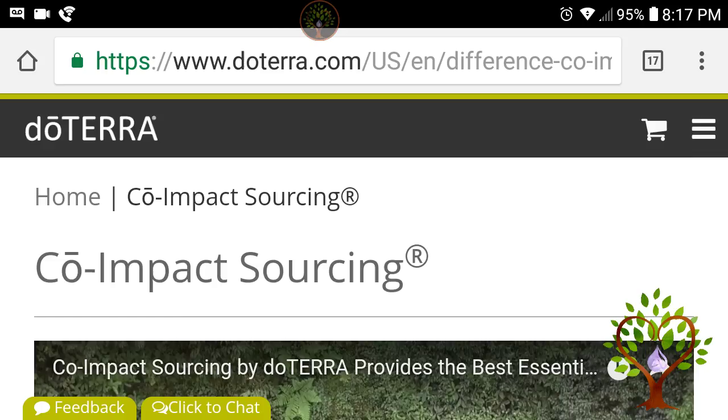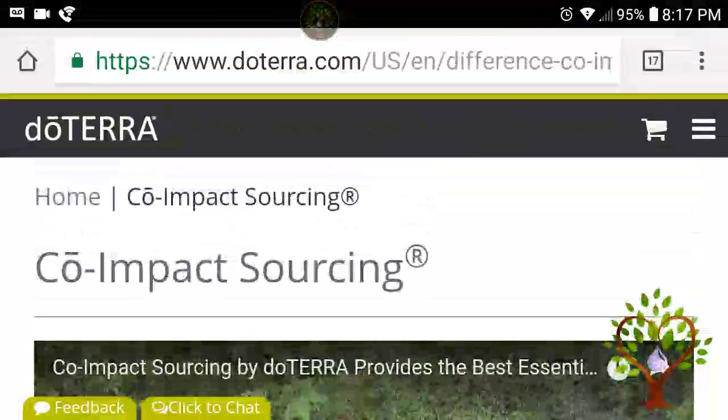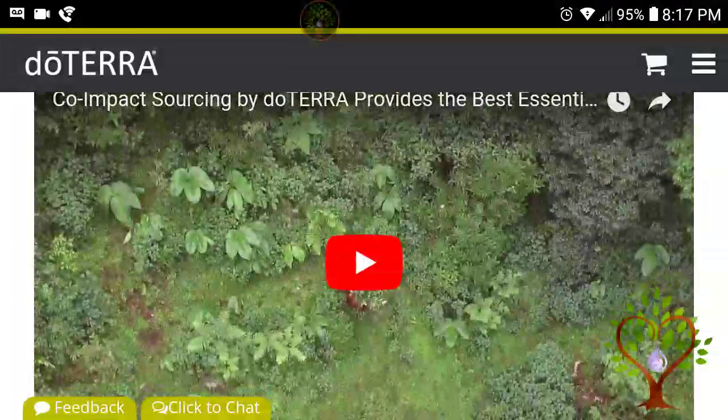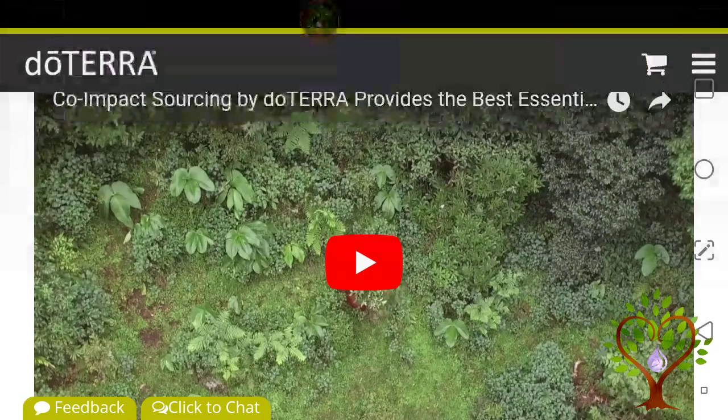We are going to be talking about farm to table when it comes to essential oils. Give me one moment to make sure this is getting all taken care of. All right, so the first thing that we are going to go over is co-impact sourcing. So where does doTERRA source their oils from, and why it is such a unique practice, why I ultimately chose doTERRA because of their sourcing and their co-impact sourcing.